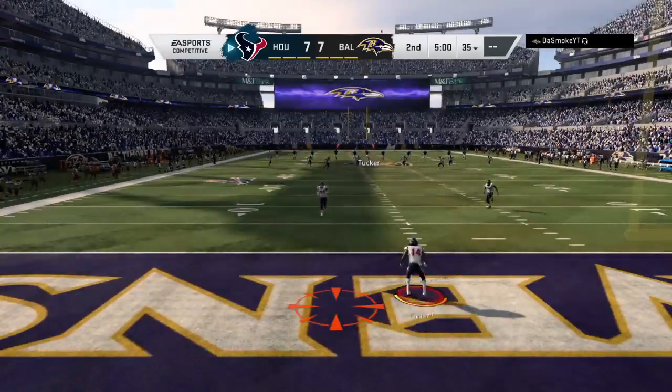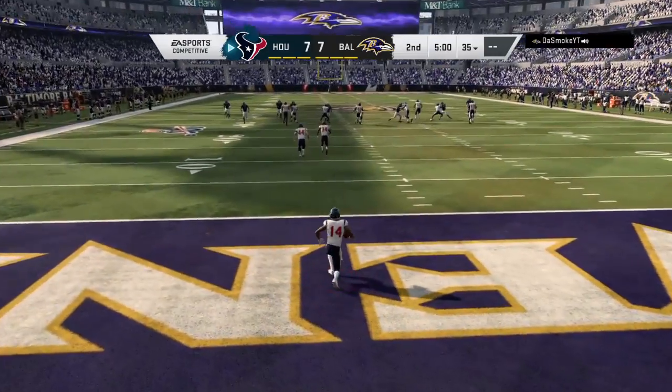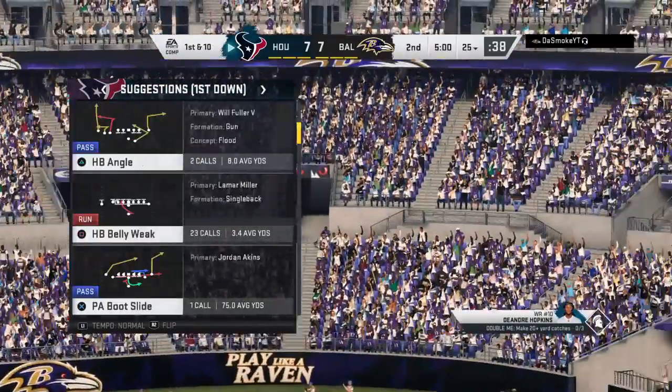So all even at 7 now as they kick it away. That's fielded in the end zone. And he'll elect not to return this one, so they'll bring it out to the 25 on the touchback.